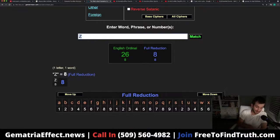And notice X, XXX. X is the 24th letter, 2 plus 4 is 6. So XXX is 666, right? It's normally associated with something like pornography, which in terms of biblical knowledge is sexual perversion, which is actually not good for you. And I think we can all agree, all things good and bad, at this point in society it's just rampant right now, right?